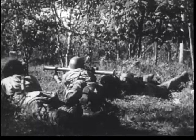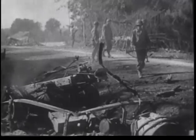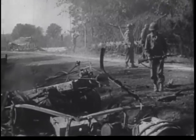We started moving forward again. Then the Germans attacked with their tanks. We had to fight them with infantry weapons until we got our tank destroyers ashore. And with the help of the naval guns and artillery, we finally drove them off. We began pushing inland. Now began the bloody fighting for the hills around the beaches. We took them one by one.